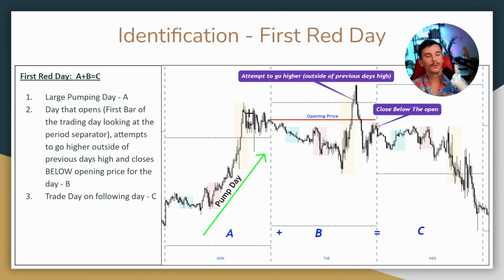You might be asking, well, what is a pumping day? You can see that they have visually taken the market from down low and went vertical and brought it up high. There's a lot of space between the low and the high. That was what I would categorize as a large pumping day, or a large dumping day, obviously in the other direction. I need a day that opens, attempts to trade higher, and then closes below the opening price for that day. This behavior here is going to give me that first red day.